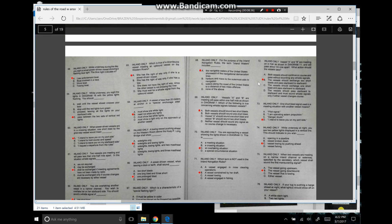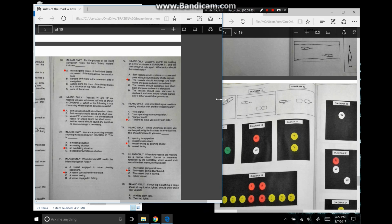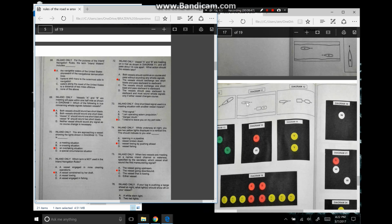Number 70, inland only. Vessels A and B are meeting on a river shown in diagram 11. See diagram 11. A and B are meeting on a river shown in diagram 11 and will pass about 1/4 mile apart. What action should the vessels take? The answer is B. The vessels should exchange 2 short blasts and pass starboard to starboard. That seems to be the logical thing to do. They're already aligned starboard to starboard.